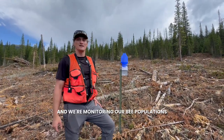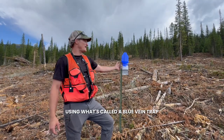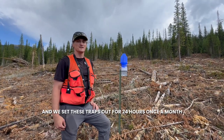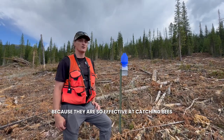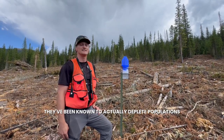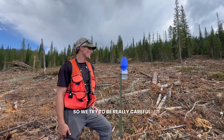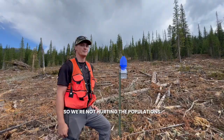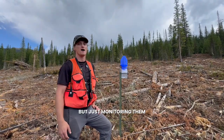And we're monitoring our bee populations using what's called a blue vane trap. And we set these traps out for 24 hours once a month because they are so effective at catching bees that in some systems they've been known to actually deplete populations. So we try to be really careful with how long we're setting it out there so we're not hurting the populations, but just monitoring them.